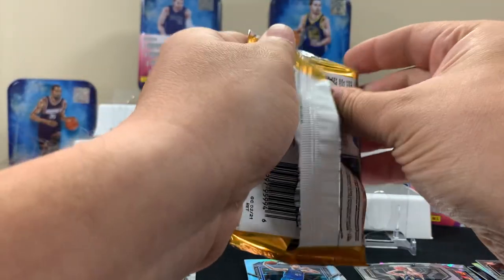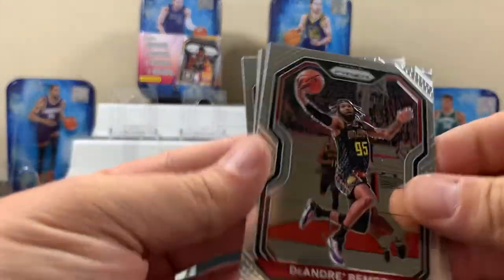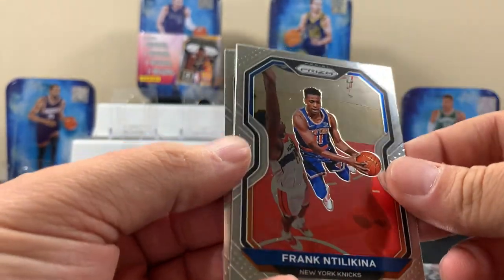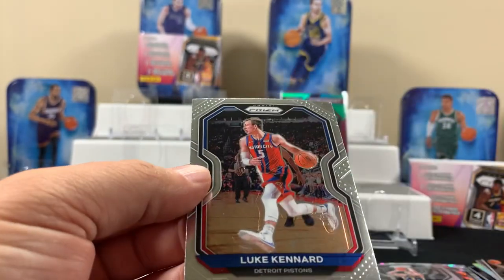Oh, wait a minute. Did we only get three packs? I was like, oh, the one in the middle. Because I thought it was a part to do the trick. That's a cool look at the card. Yeah, it's a cool card. A Kawhi Leonard. Pretty cool. Boom.